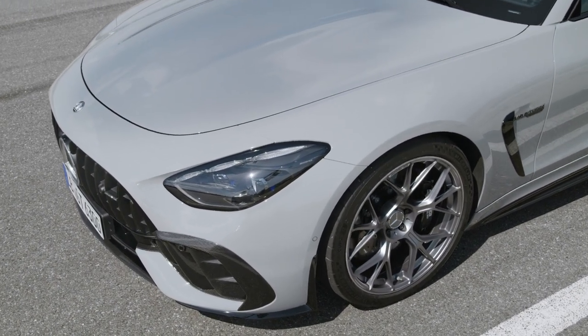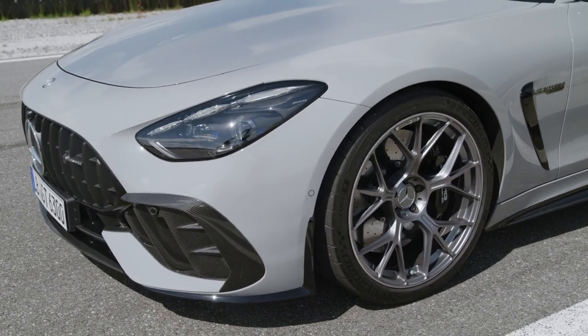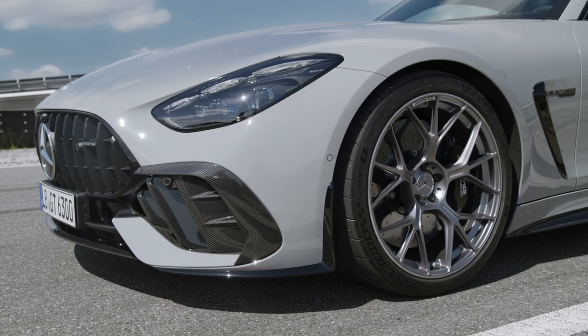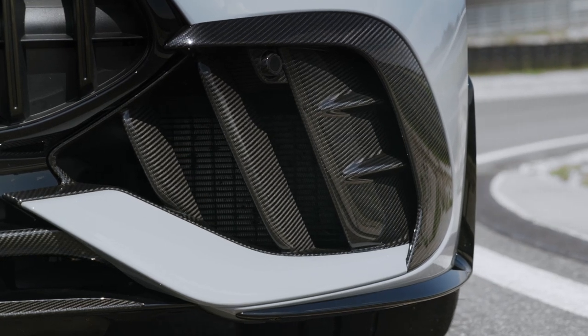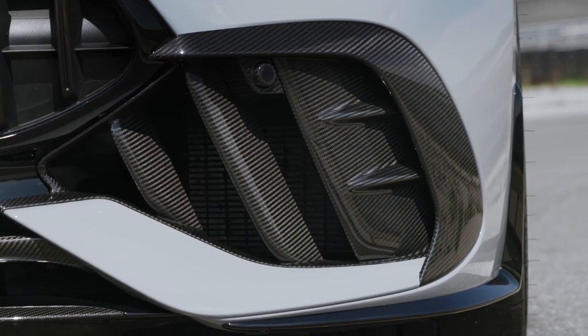The car rockets from 0 to 60 miles per hour in just 3.1 seconds. While that's the same as the regular GT63, the Pro improves its 0 to 124 miles per hour time to 10.9 seconds, half a second faster, making it exceptionally quick.